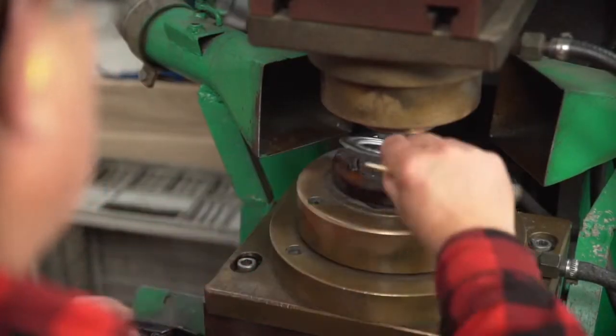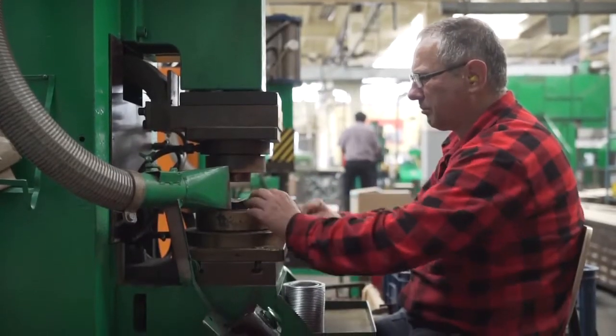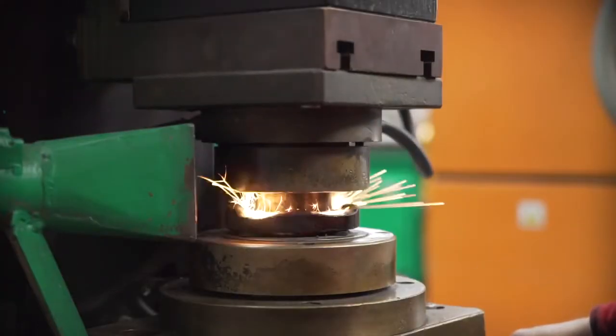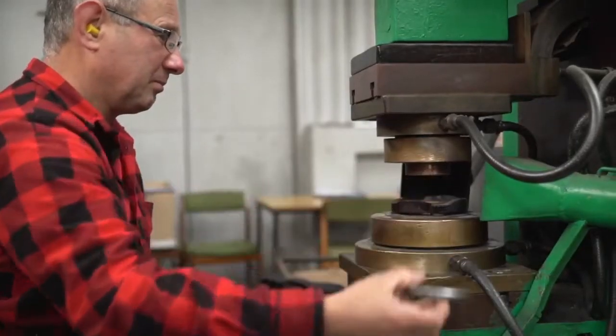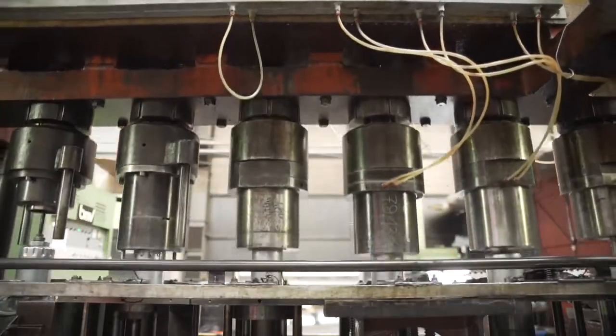Then the reinforcement is joined with the cover. A current of 10 kiloamperes passes through pre-prepared bumps and melts them. Now it's time for the pressing of spin-on filter housings.